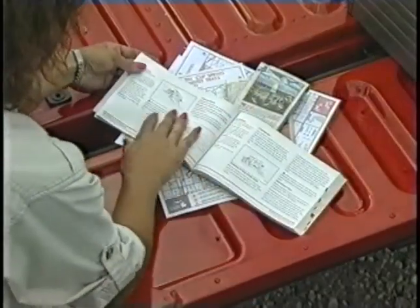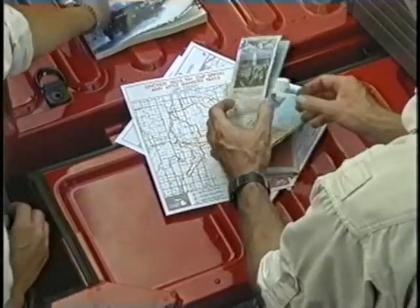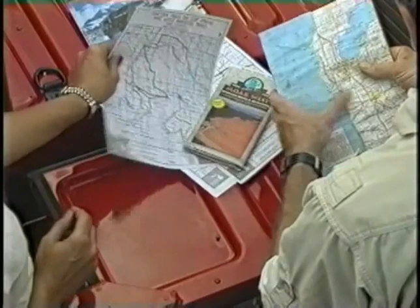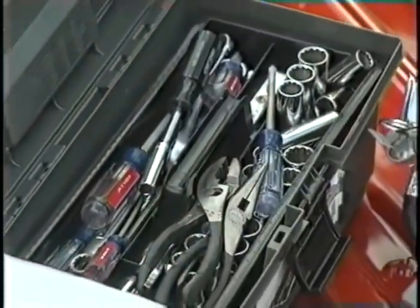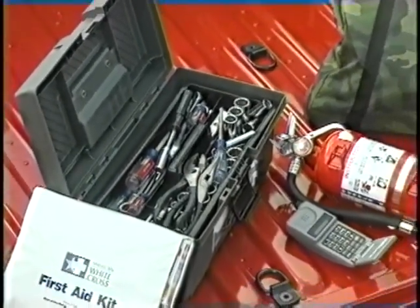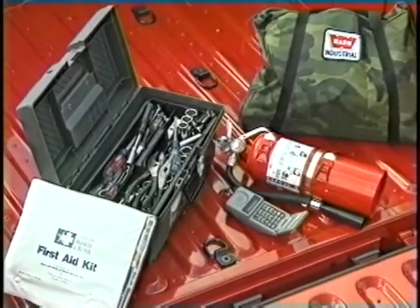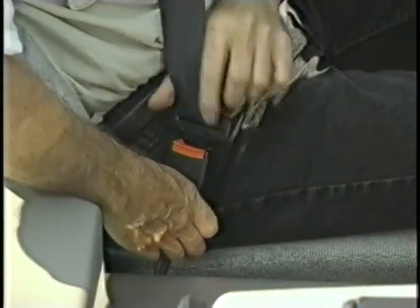Review your owner's manual for off and on-road operation. On long trips, plan your route. Know the terrain and weather conditions and use updated maps. Be prepared for emergencies and repairs. Carry a first aid kit, fire extinguisher, vehicle recovery kit, and some form of communication. And always wear your seatbelt.